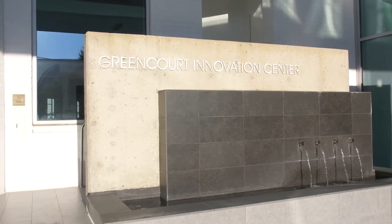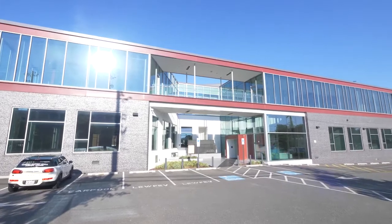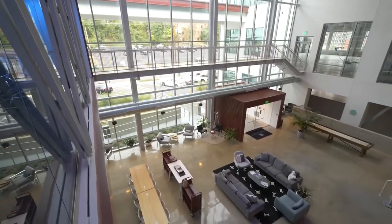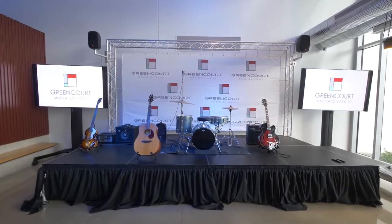Greencourt Innovation Center is much more than a Gold LEED certified Class A multi-award winning complex. It is simply the next generation of a workplace lifestyle where innovation happens and collaboration thrives every day.